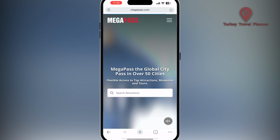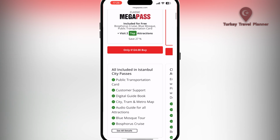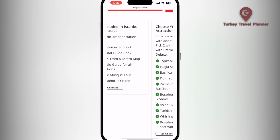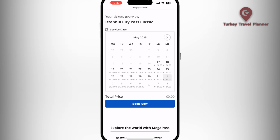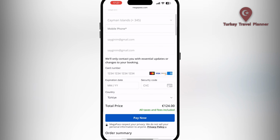You go to the MegaPass website. You choose your pass based on how many days you want to explore and which experiences you are interested in. Once you make your choice, you pick your travel dates, enter your details, and pay. It takes less than 2 minutes.